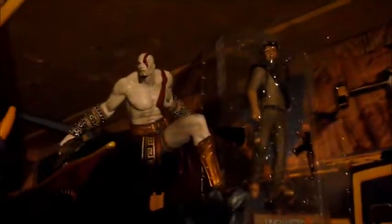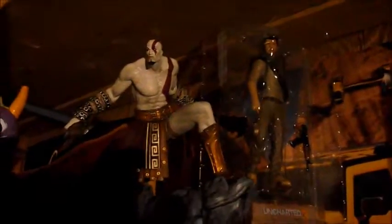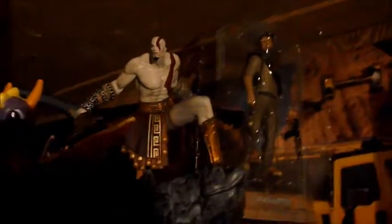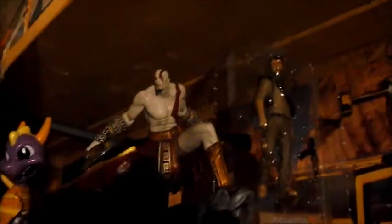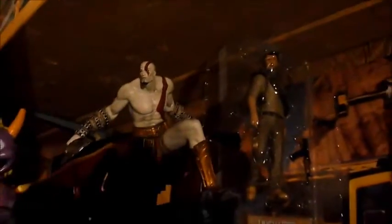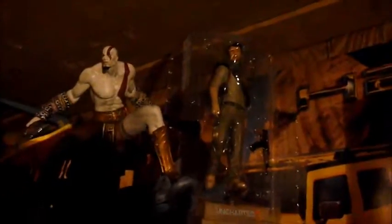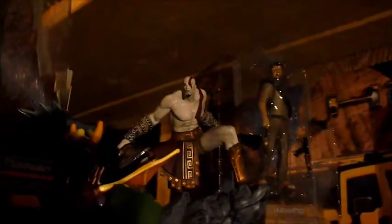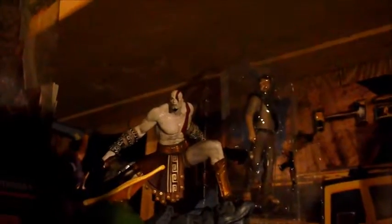And Uncharted, I knew I wanted to get him boxed, kind of preserve it. He's a really cool action figure and character, and I really like the games. The third one's kind of odd, but the first and second were great. It's the cheaper of the three I found on eBay, or four. I don't know.